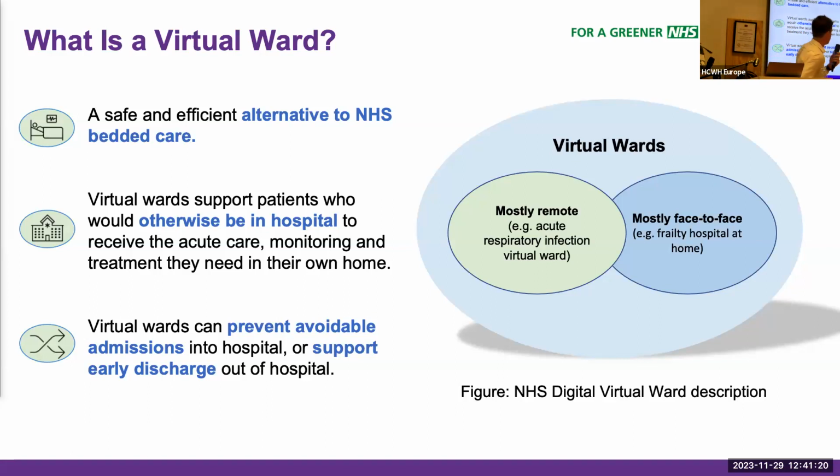So we believe that virtual wards are a beneficial way to prevent avoidable hospital admissions and support earlier discharge from hospital.